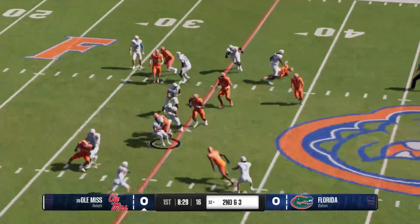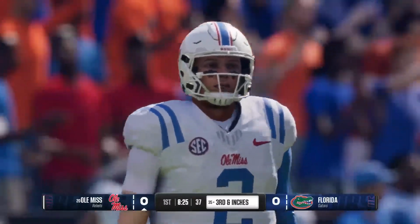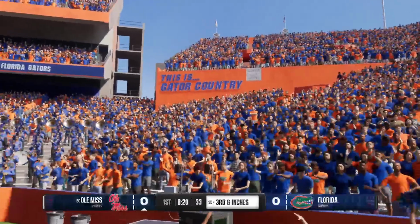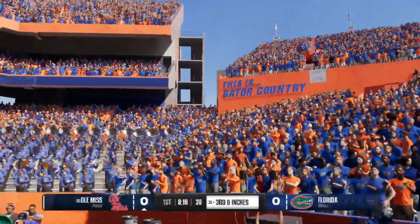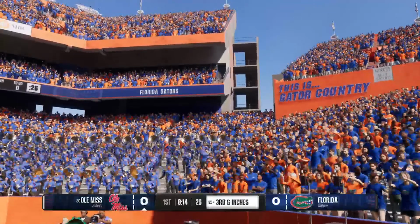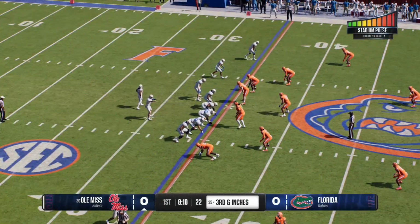Looking for a physical attack from the gun. Got behind those pads and picked up 3 out to the 35. All right, well, the offense here, they're trying to get this run game established. They obviously don't break off a long run there, but they're just trying to find their footing at this point. This crowd trying to make life miserable for this offense.